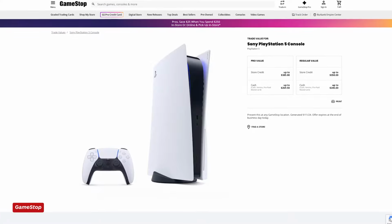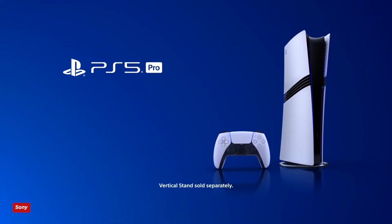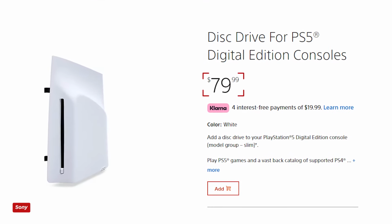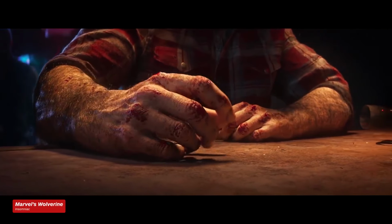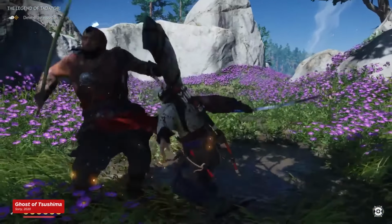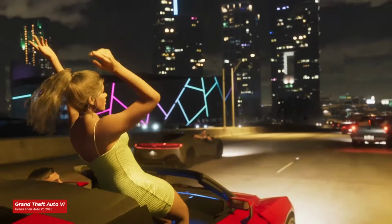As of right this second, GameStop will give you $350 for your launch disk drive model of the PS5, meaning you'll still have to drop another $350 plus the cost of a disk drive if you want the PS5 Pro. That's a huge ask for the average cash-strapped consumer. It might be an easier pill to swallow when GTA 6 is released, or when we finally find out more about upcoming first-party PlayStation games like Wolverine, or Sucker Punch's hopeful follow-up to 2020's Ghost of Tsushima, but right now, 3 games with no release dates versus a console with a very high price, albeit with a library of older titles getting some new improvements, is not really the best sell.